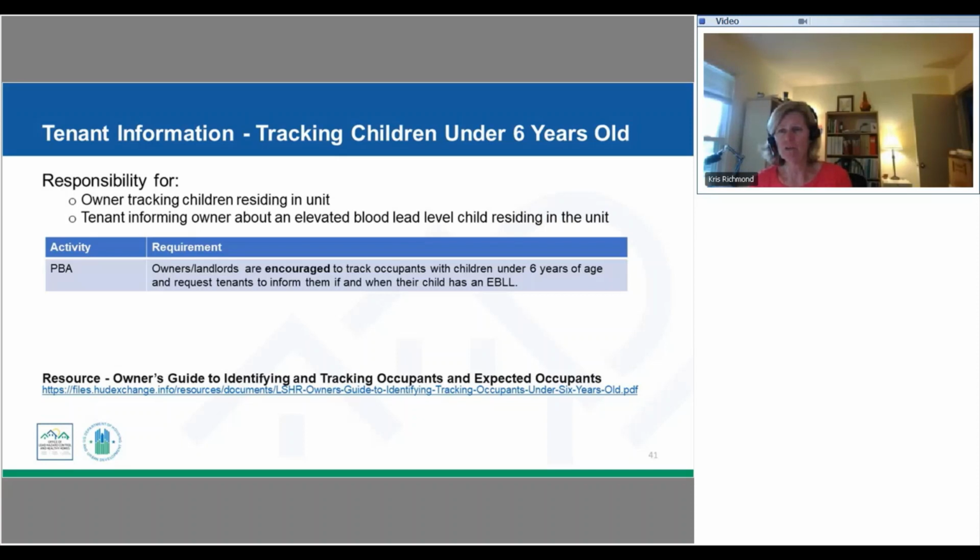We do have a resource here that could be downloaded and used by the owner on how to track children under 6 residing in their units.